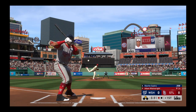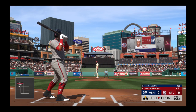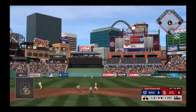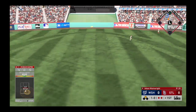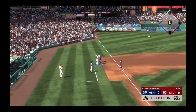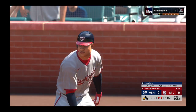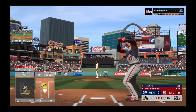So here's Starlin Castro as the first pitch to him runs a bit inside for ball one. Great chance to drive in a run here in the early going. High fly ball out to straightaway center. Catch made out there in center field as the runner will tag from second. Here now is Juan Soto, the left fielder, number 22, Juan Soto.